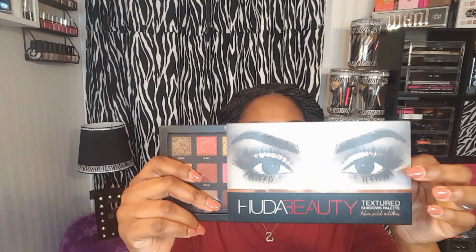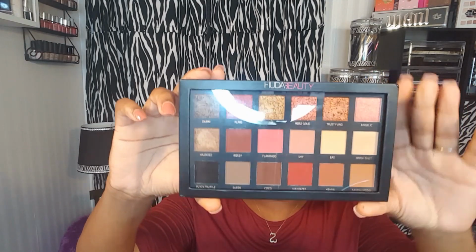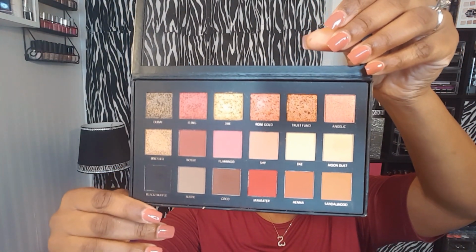Then the palette is so pretty, and the quality of the palette, oh my gosh, you guys, these shadows are super pigmented. So I'm just going to show you, this is what the outside of the packaging looks like, and then it's in this little sleeve, and once you take the sleeve off, this is what the packaging looks like. And then let's just open it up. Here you just have Huda Beauty, and then right here on the bottom, she has the textured shadow palette and rose gold edition. So when you open it up, this is what the shadows look like. These shadows are so pretty.